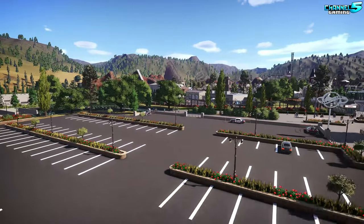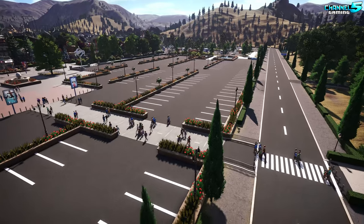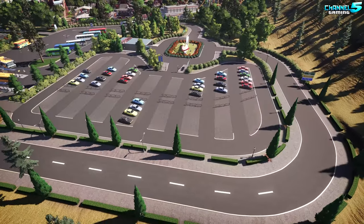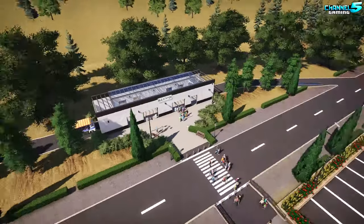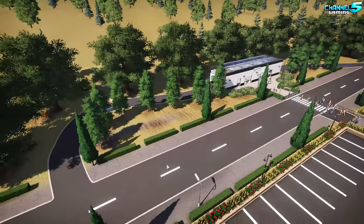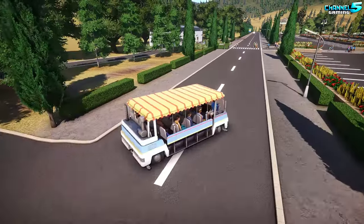Normally, I just start at the park entrance, but I felt like today it was kind of worth showcasing what Martin here has done with all this exterior. Not only is there crazy amounts of parking lots, but a whole road system, bus tours at the back. Look at that. We even have a tour bus that goes out onto the road and takes you on a little ride all the way around the park. And there's even the guests on it.